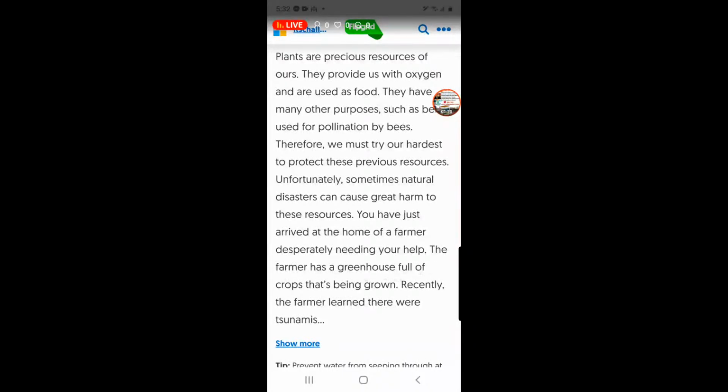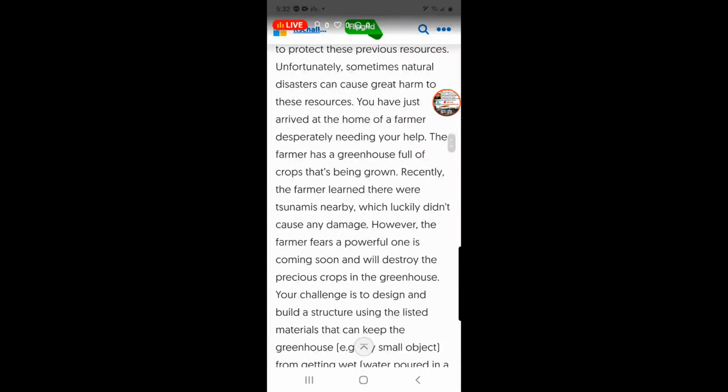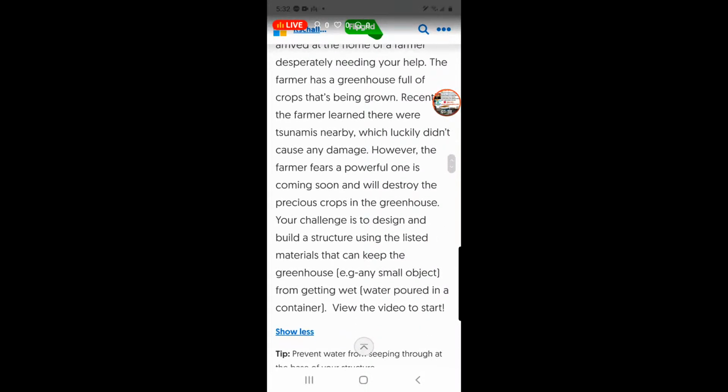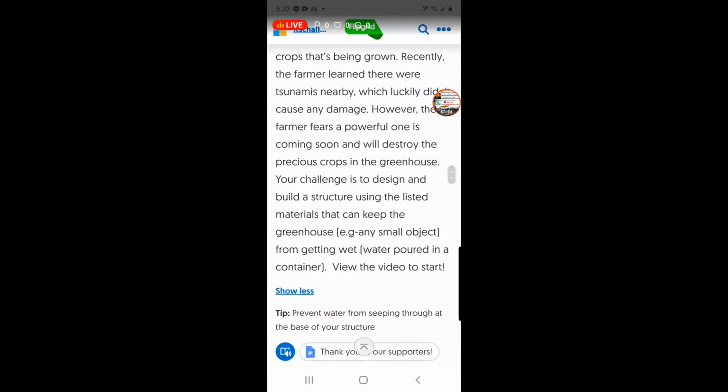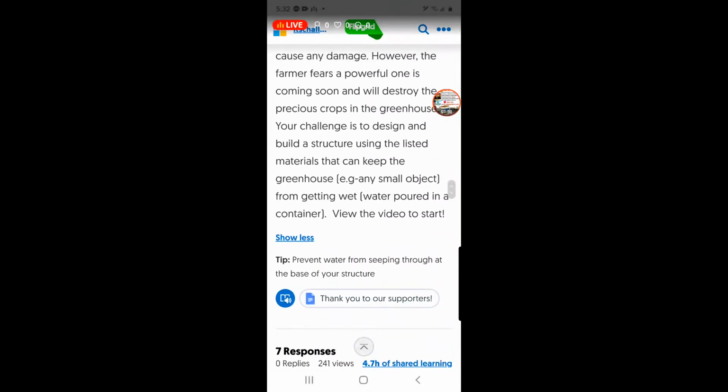The farmer has a greenhouse full of crops that are being grown. Recently, the farmer learned there were tsunamis nearby, which luckily didn't cause any damage. However, the farmer fears a powerful one is coming soon and will destroy the precious crops in the greenhouse. Your challenge is to design and build a structure using the listed materials that can keep the greenhouse, for example, any small object from getting wet. Water poured in a container. View the video to start.